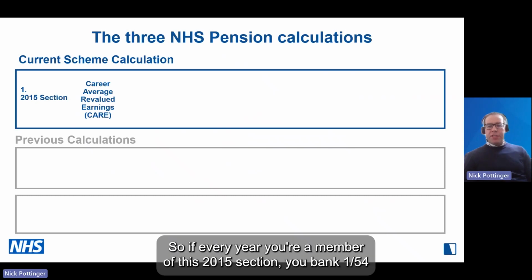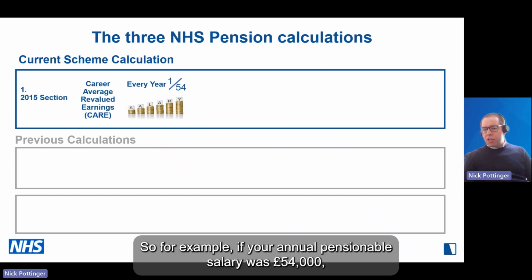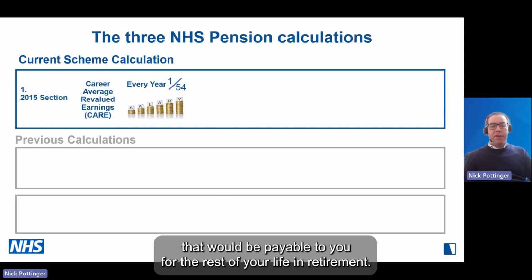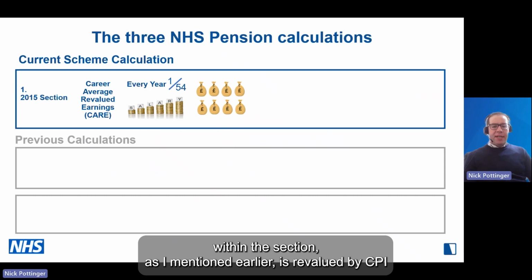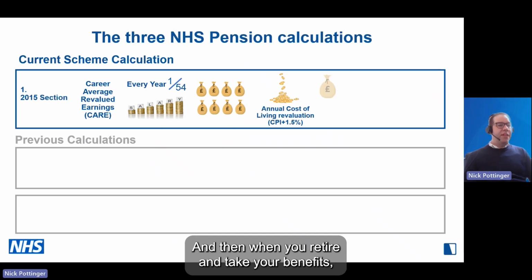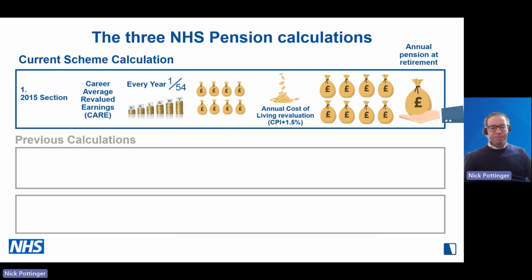So for every year you're a member of this 2015 section, you bank 1/54th of whatever your annual pensionable salary has been within that year. So, for example, if your annual pensionable salary was £54,000, you'd have banked £1,000 of pension income that would be payable to you for the rest of your life in retirement. So as the years go by, then you would build up so many 54ths of your annual pensionable salary within this section. And as I mentioned earlier, it is revalued by CPI plus 1.5% each year to protect the value of your benefits. And then when you retire and take your benefits, all the 54ths you've banked are added together to form your annual pension amount in retirement.